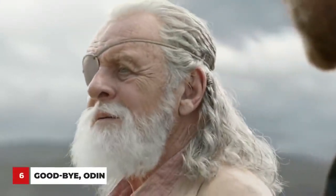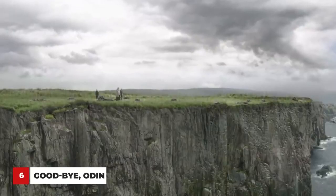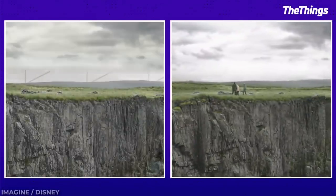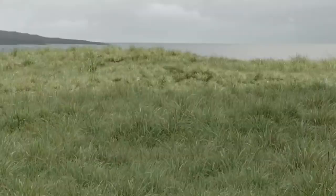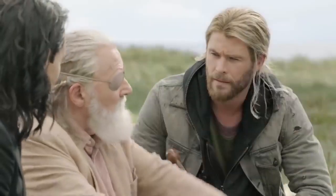Odin's emotional departure in Thor Ragnarok took place on a beautiful, scenic cliffside that doesn't actually exist. These scenes were filmed in a grassy field, with the future locations of New Asgard being entirely built around them using CGI. Another surprising use of digital effects in this scene is Odin's eye patch, which was changed in post from the plain black eye patch Anthony Hopkins wore while filming. Yeah, dead easy. Well, it's a trick.